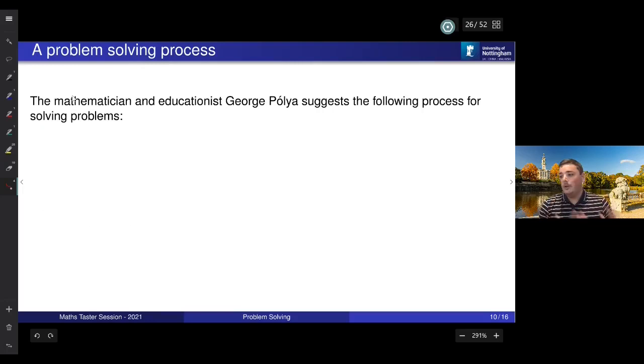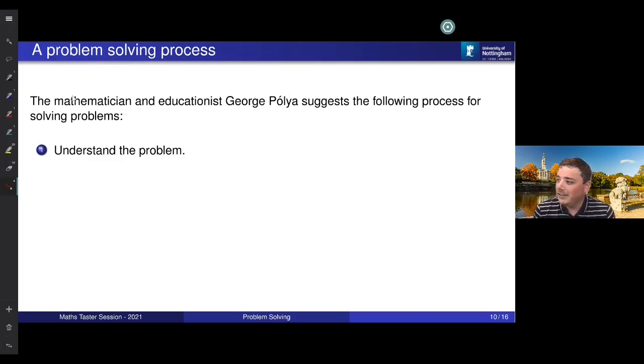Problem solving is very rich. Sometimes it's all in the statement of the problem, sometimes it's in the creative ways that we use to solve it. So it's very difficult to come up with a robust process, and I can't really be very specific here, because the actual process that you use to solve a problem will depend entirely on the context, and to some extent what kind of mathematician you are as well. You might naturally approach things in a slightly different way, and that's fine. But George Pólya suggests the following process, which I think I agree with. I think this is a good general process to go through.